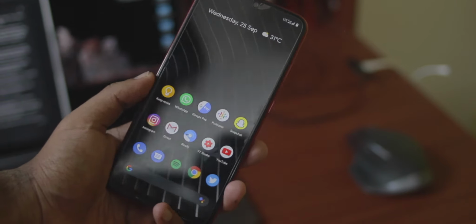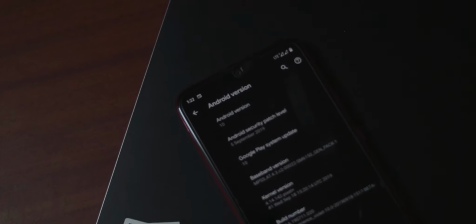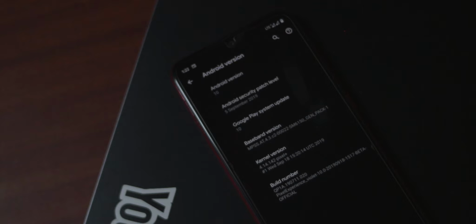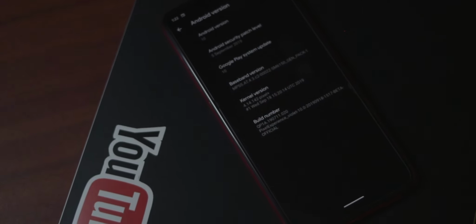But yeah, when you're on such an early build like this, the question arises that what all bugs will you come across, and is it really daily driver material? Can you flash this on your primary device? Alright, so here are some bugs which I faced.